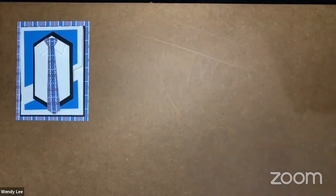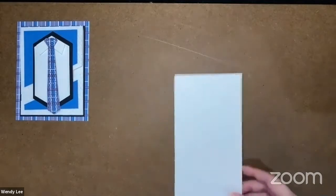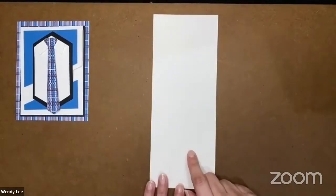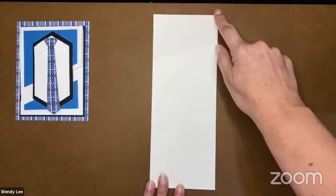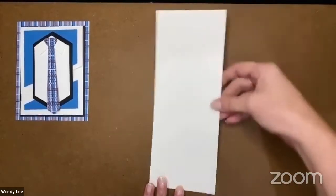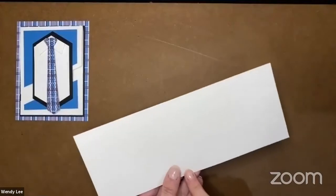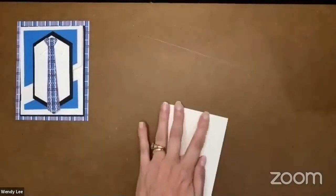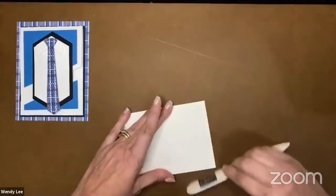So first, I have the supply list and cut dimensions all listed in the video description. So hopefully you have that, and I will try to keep up with my cheat sheet here and tell you what I've got going on as well. So this is a piece of Basic White. This is 3 5/8 by 9 3/8, okay? And then I actually already scored it at 4 7/8. So we're going to fold that right along that score line, and let me run my bone folder across there.